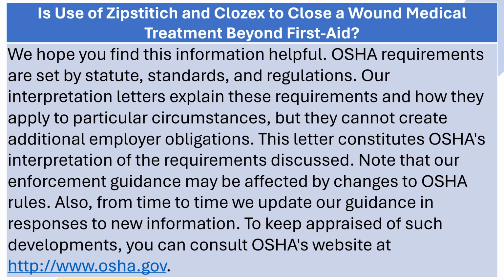OSHA requirements are set by statute, standards, and regulations. Our interpretation letters explain these requirements and how they apply to particular circumstances, but they cannot create additional employer obligations. This letter constitutes OSHA's interpretation of the requirements discussed. Note that our enforcement guidance may be affected by changes to OSHA rules. Also, from time to time we update our guidance in response to new information.